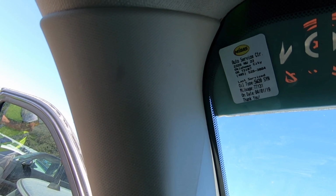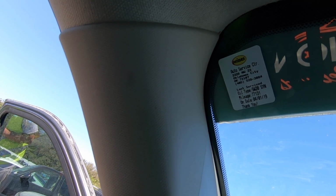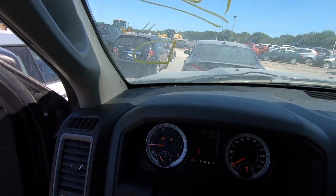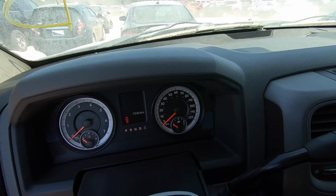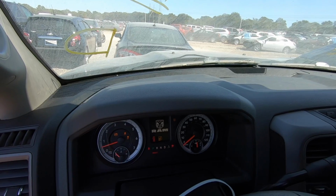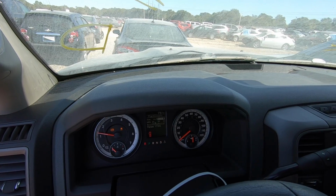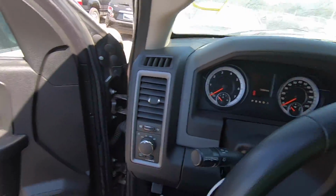All right, we got a Midas oil change sticker. 5W20. Wow. Serviced at 77,000 miles, and it was serviced on 4/1 of 19. It's a good truck. Air conditioning is already cold. I like this. Boy, who needs that diesel? I should sell the dang diesel and buy one of these. This thing would be perfect. Man, good truck. Good truck.